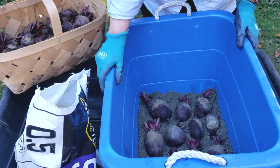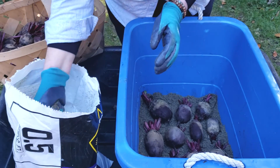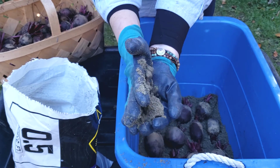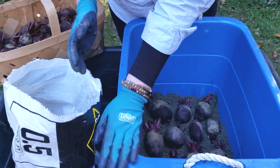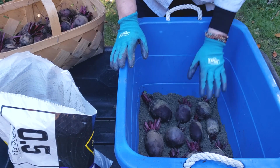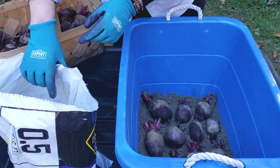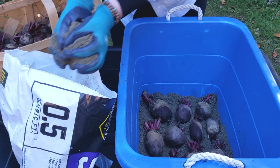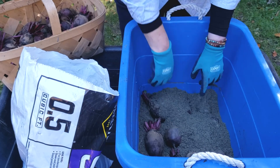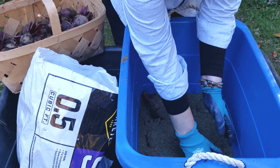Okay, so what I did was I just put about a couple of inches of moistened sand. And how moist the sand is, if I pick it up and squish it with my hand, it almost creates a shape, but it's not awfully wet, like water is not dripping from it. So I put the first layer of beets, and I left about an inch in between as well. And now I'm gonna cover with sand again, and I'm gonna make sure everything is covered with sand again. All right, so everything is covered again.